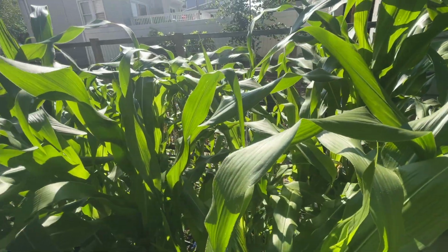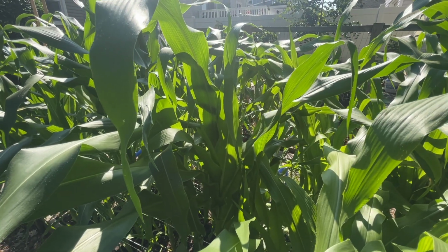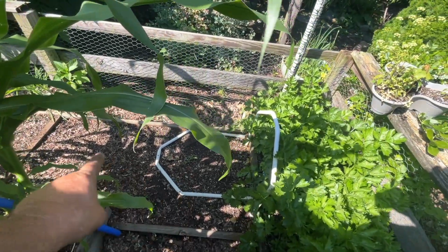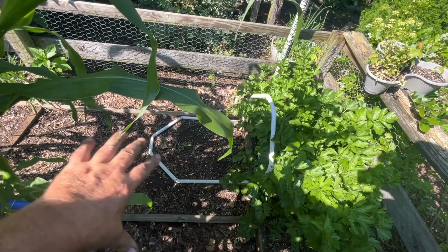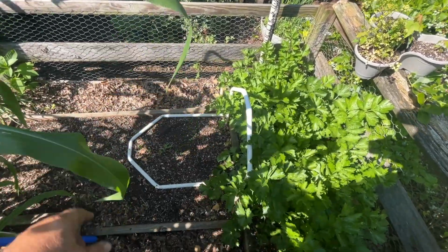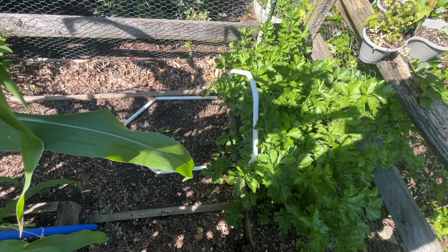We're not getting any tasseling just yet, but it being June 19th, I'm going to say we've got the knee-high by 4th of July on lock here. No problem with that. And then I never did plant this bed, but next week I'm actually going to be planting carrots in this bed here. Do a succession planting, although it's not succeeding anything here. But we're going to be putting in a whole bed of carrots here.